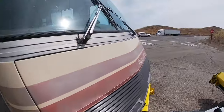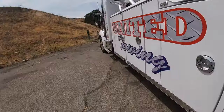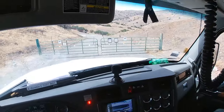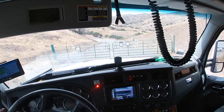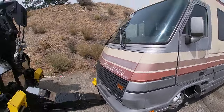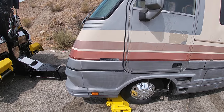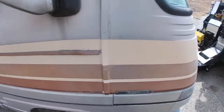Try to be really straight with it. So I gotta go more towards that side. Hopefully I didn't overdo it. Yeah, that sounds about right. Like four fingers on this side. And it's still way too much on this side. Still gotta go more this way.